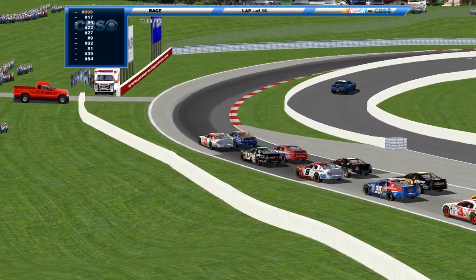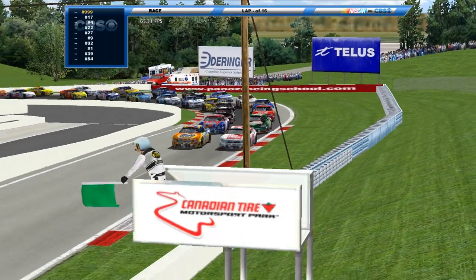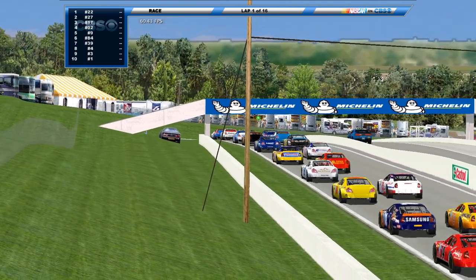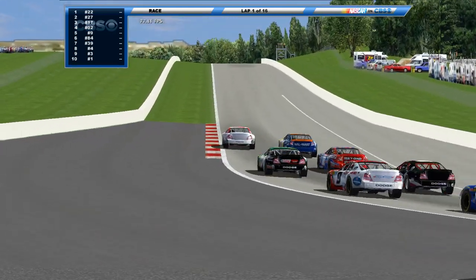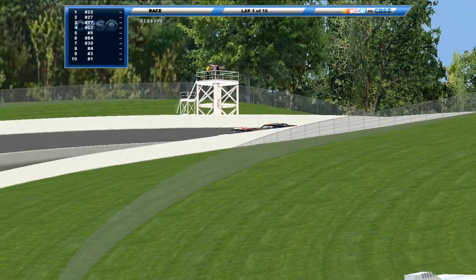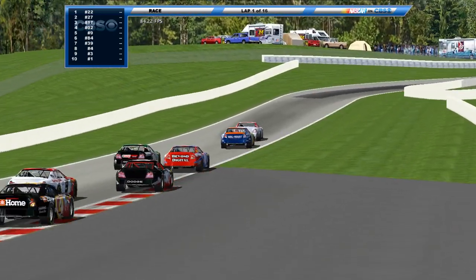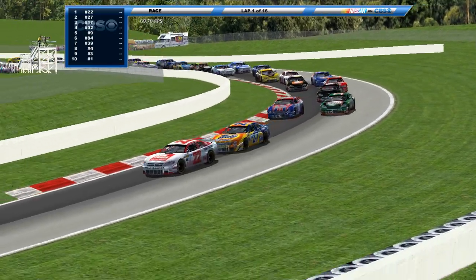Andrew Ranger is your pole sitter with Scott Steckley to his left side. As we dive into it, green flag is out. We're racing from Canadian Tire. Out of turns 1 and 2, almost a little bit of contact made right there. Now heading back down into the lefts and rights of this racetrack.